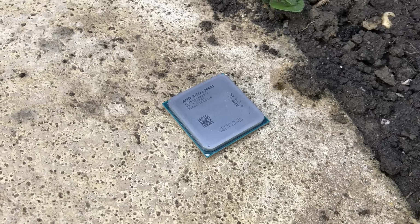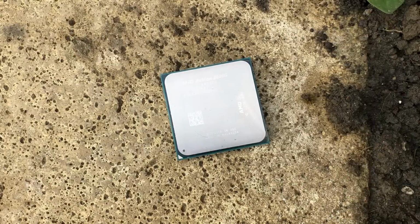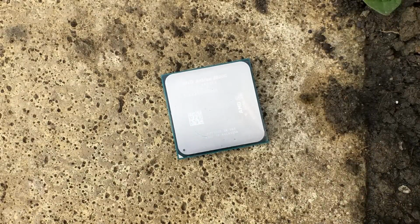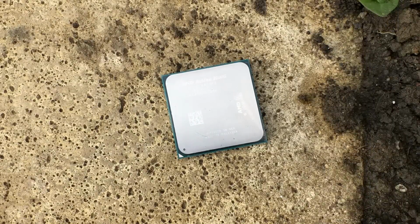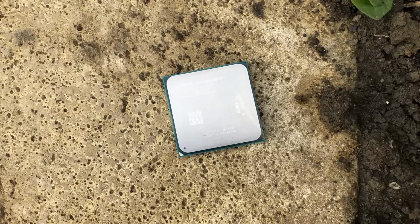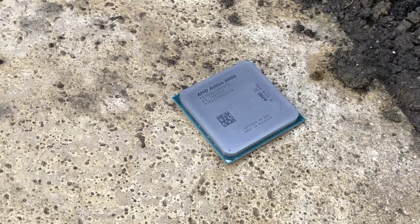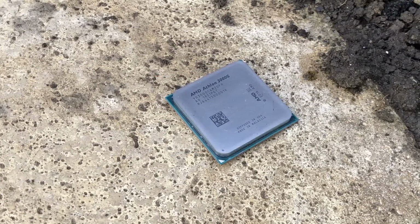It is better suited to lower spec games, but today we're going to be seeing if it can run the demo of Resident Evil Village or Resident Evil 8. I have not very high hopes for this CPU, but let's get into it, try a few different graphical settings and see what this plucky little 2-core chip can actually do.